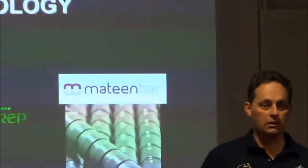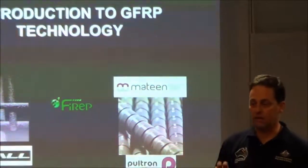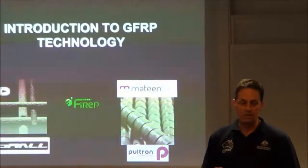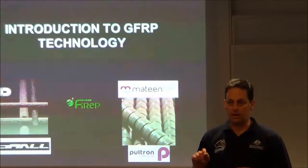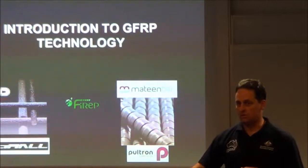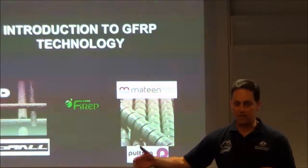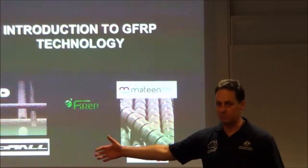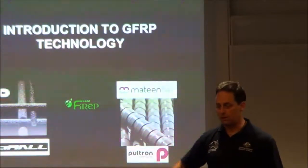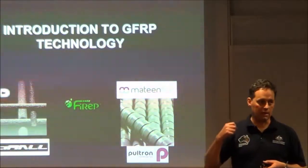And then Mateen bar is actually one that's been alive and well in New Zealand for the last 30 years, and one that I've only just become associated with. A product that was essentially built by a farmer trying to develop a fence post that he could put his electric wires through without going out and actually creating something really much more deliberate and expensive. So a fellow called Holsworth developed this on his farm, and now he's selling that worldwide.